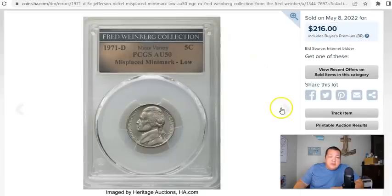and it is. Let's see. Yeah, it says misplaced mint mark low. Now it's got Fred Weinberg collection on there. Again, you could make whatever you want to make of it. I mean, he's a phenomenal person in the hobby. But yeah, notice that they do attribute a low mint mark or misplaced mint mark attribution on these coins. Now, this particular example, guys, sold for $216. If there was any doubt in the world that these things have any value, this is proof positive right here. What does this all mean?